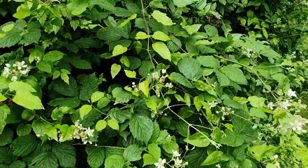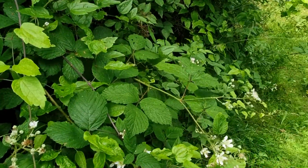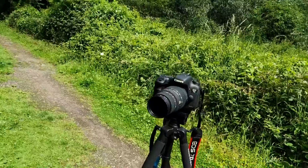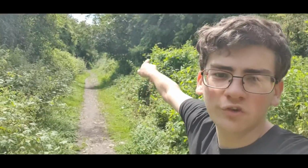So I'll probably spend a few minutes looking here. If I see anything good, I'll try and snap it. If I don't, I'll move on just further down and just keep going down. So I've just moved on a bit. I was in the last clip just over there, and I've just come down the path and there's nothing really out. Seen a few damselflies, but I did get a load of pictures of them yesterday.